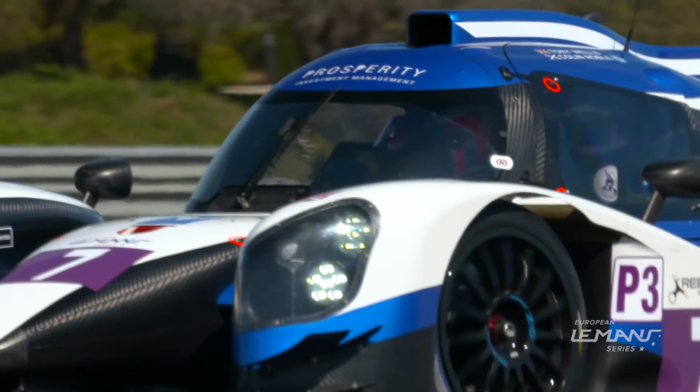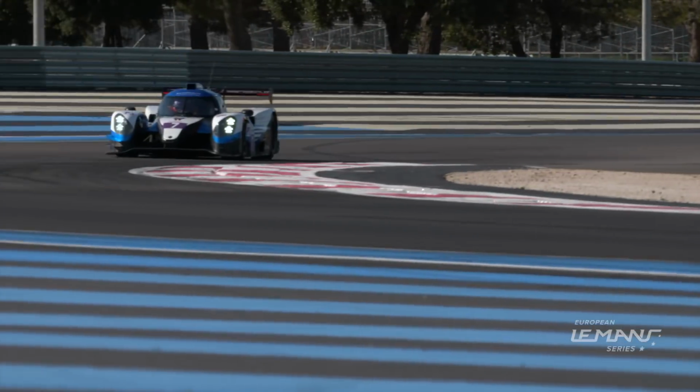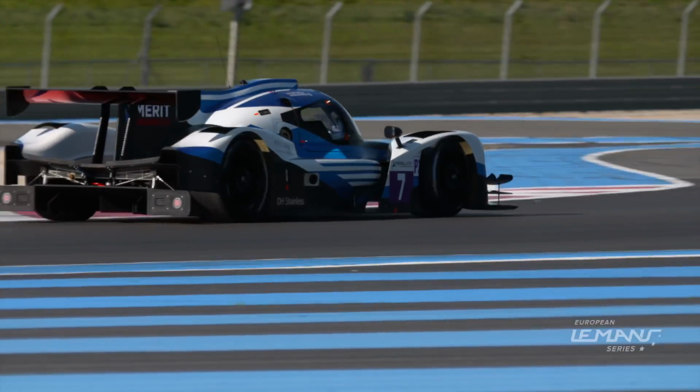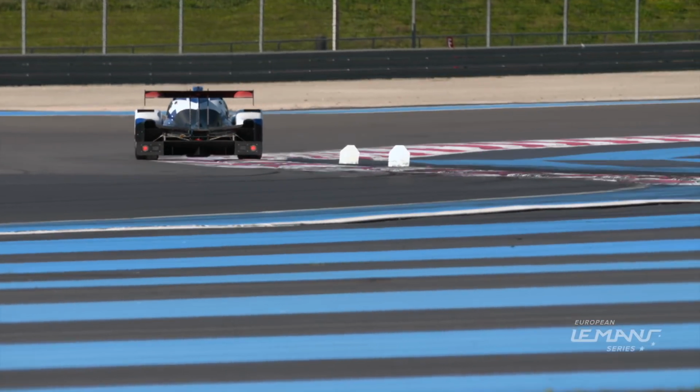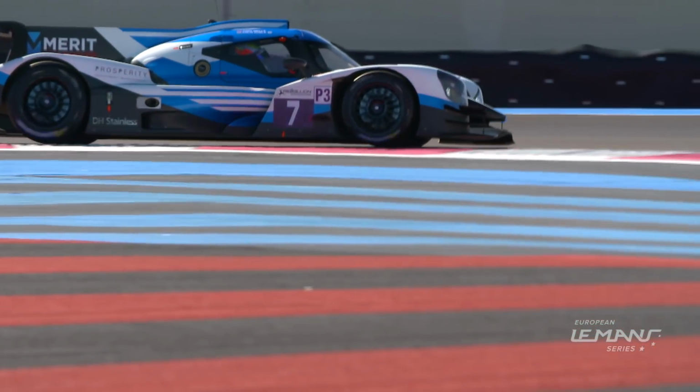Well, obviously we're very excited. We've switched chassis, so we're learning about the new chassis at the moment. But yeah, really looking forward to it. We had a good winter in Asia. That was good to go to some different tracks. We haven't really stopped racing. We did some testing in March and straight back into it. So it's brilliant.